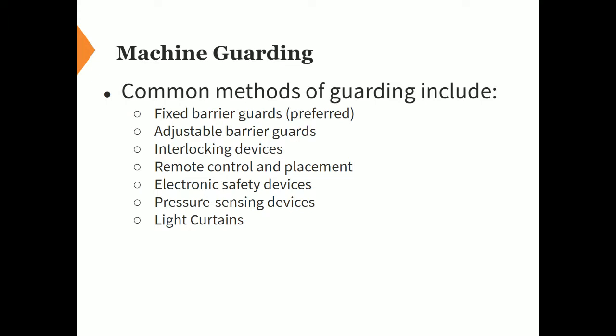Every single person that has a garage likely has this device if you have an automatic garage door opener. If you press the button on your garage door opener and you have something between the laser lights, it will not shut, it'll stop. And that can be put on just about any machine in your workplace for as little as, I've seen them as cheap as $300 to $800 for a small light curtain.